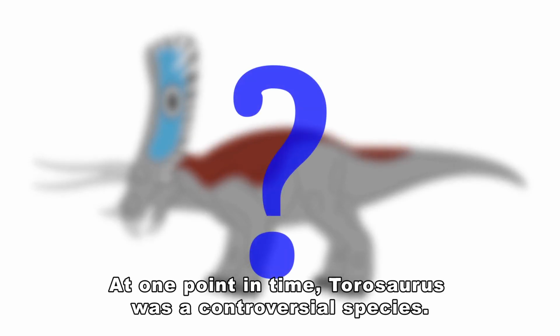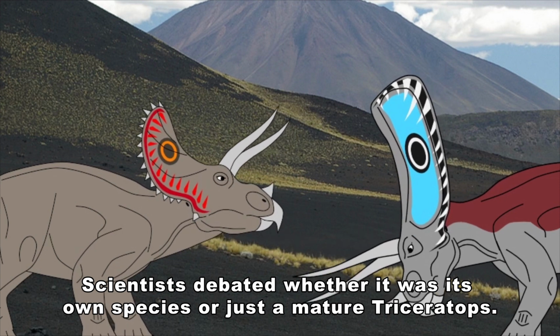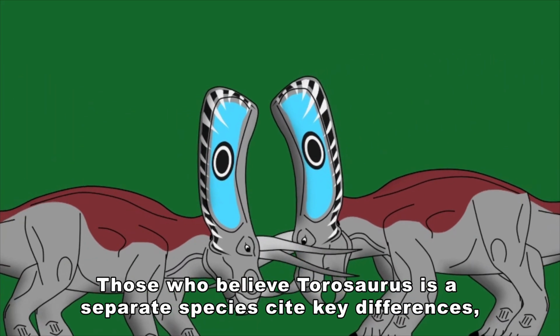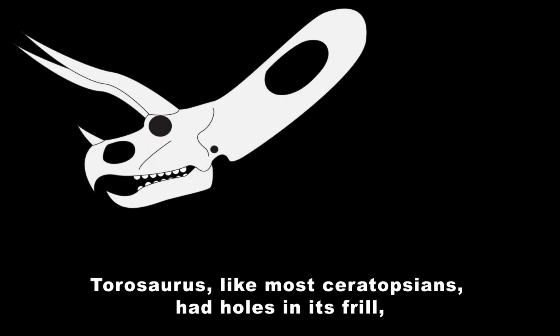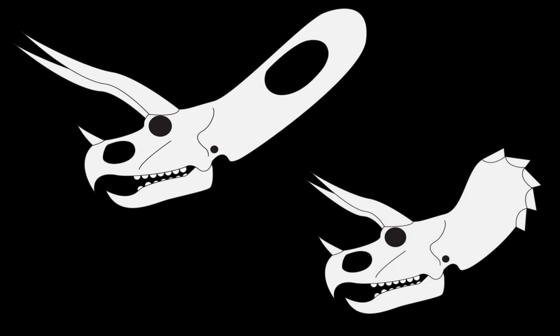At one point in time, Torosaurus was a controversial species. Scientists debated whether it was its own species or just a mature Triceratops. Those who believe Torosaurus is a separate species cite key differences, especially in the skull. Torosaurus, like most ceratopsians, had holes in its frill, while Triceratops's frill was solid bone.